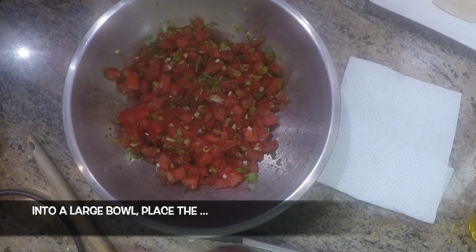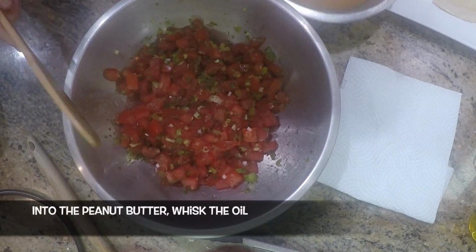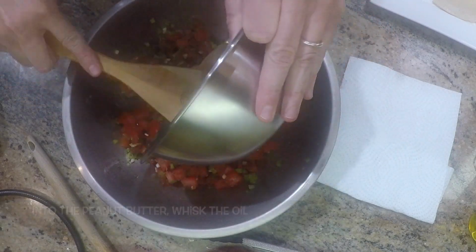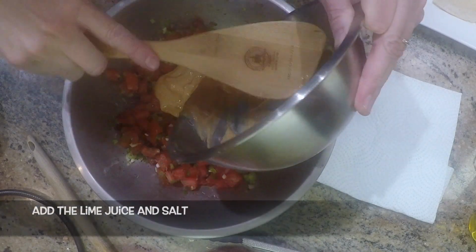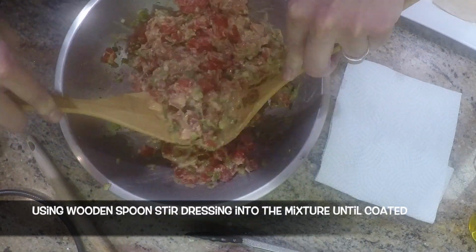Into a large bowl, place the tomatoes, green onions, chili pepper, and parsley, and then into the peanut butter, whisk the oil, and add the lime juice and salt, and then using a wooden spoon, stir the dressing onto the mixture until coated.